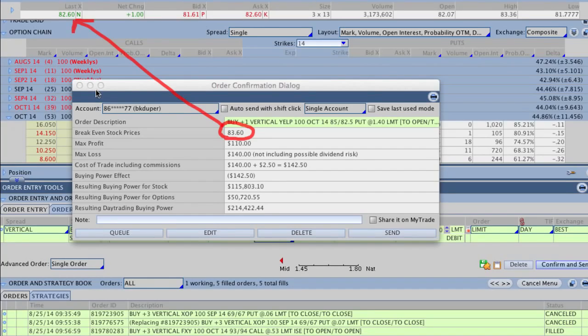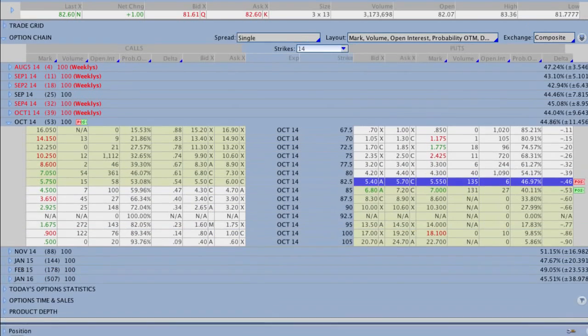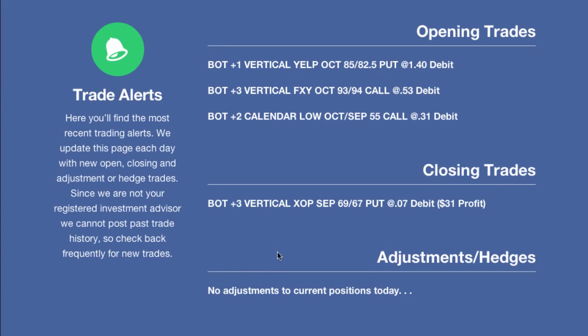This idea of strike price selection is a very, very key concept, and something I'm going to continue to talk about a lot more. We're doing a webinar this week on Wednesday and Thursday where we're going to talk about strike price selection and probabilities with credit spreads and iron condors. So definitely check that out. Okay, so that's the trade in Yelp.